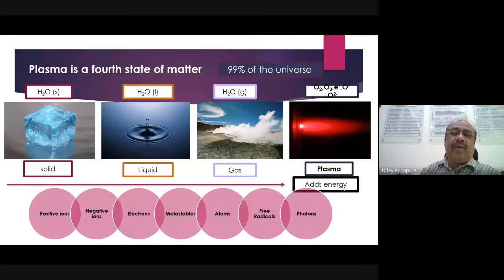To understand what cold plasma is, which comes later, we should first try to understand what plasma is. Plasma is considered the fourth state of matter, because we know there are three states of matter: solid, liquid, and gas. Plasma is nothing but an ionized gas, but it doesn't obey the laws for gases. Hence, it is not considered a gas, and that's why it is termed separately as the fourth state of matter.